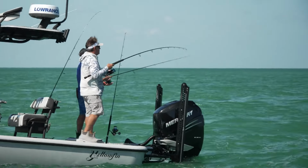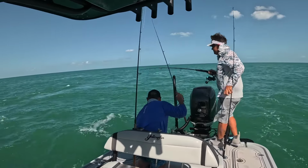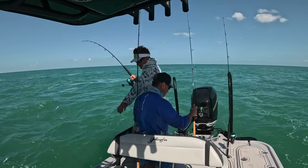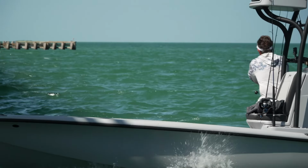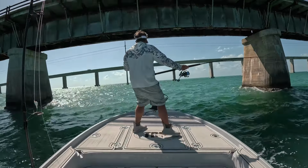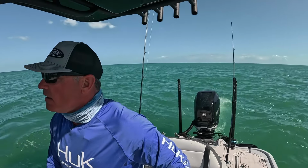Might chum a bait or two too. That's a big fish. Yeah, that's a big fish. That's a real big fish. Going that direction? Yeah, let's chase it. Okay. Just go way wide.